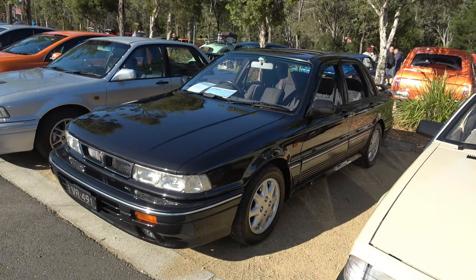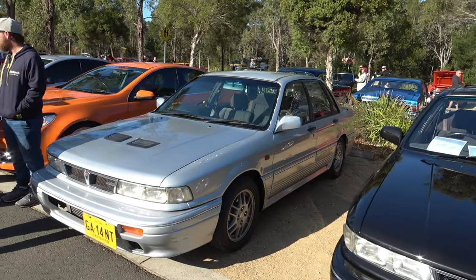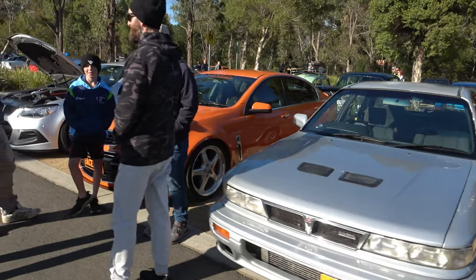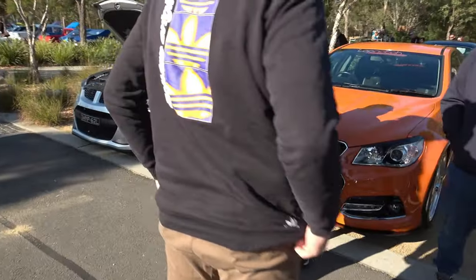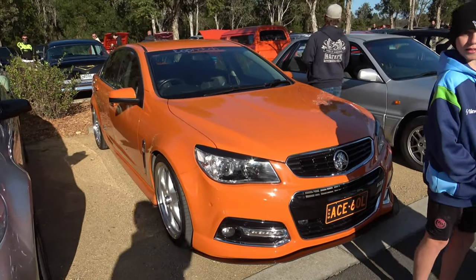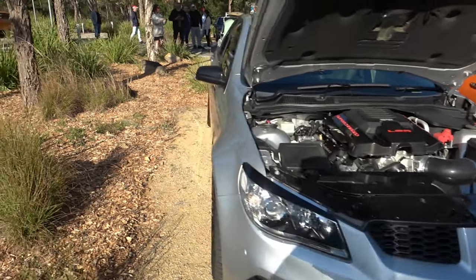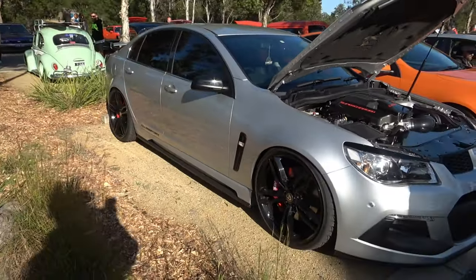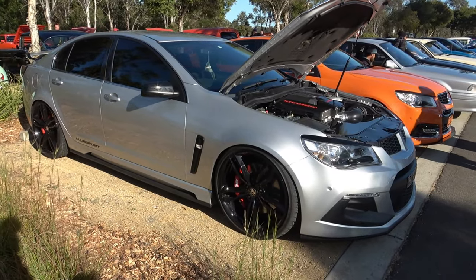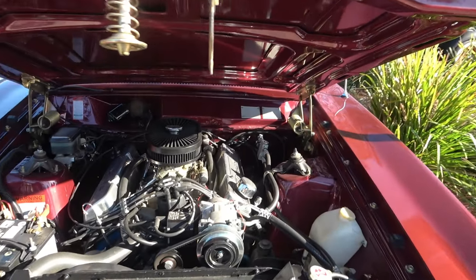The Mitsubishi Galant. And another one next to it. Both looking nice and tough. And of course, Andy's VF SS Orange Commodore. Sweet. And the Club Sport over here. The Silver Beauty. Nice. Got the ZH Fairlane Marquee.